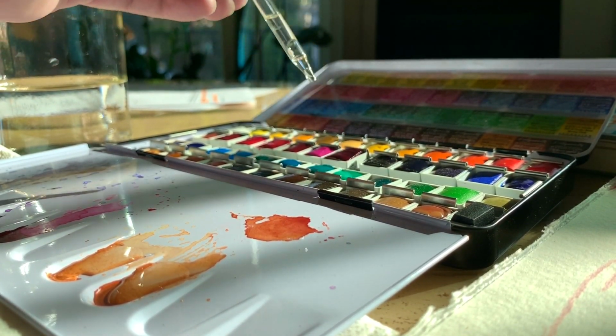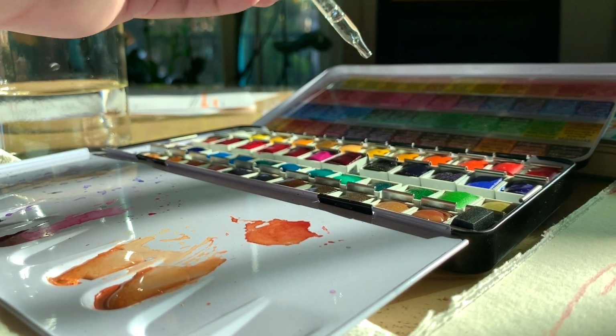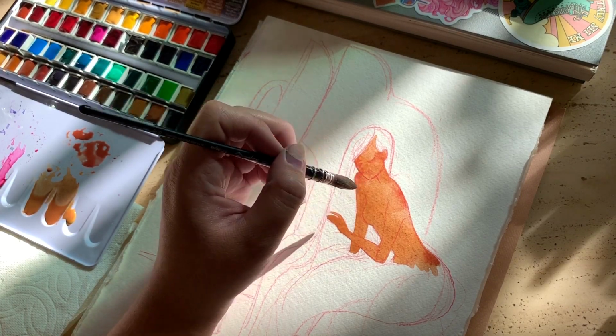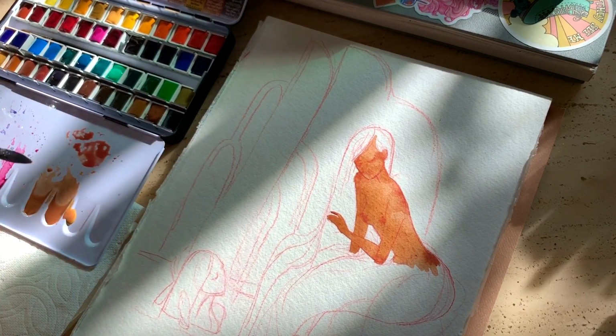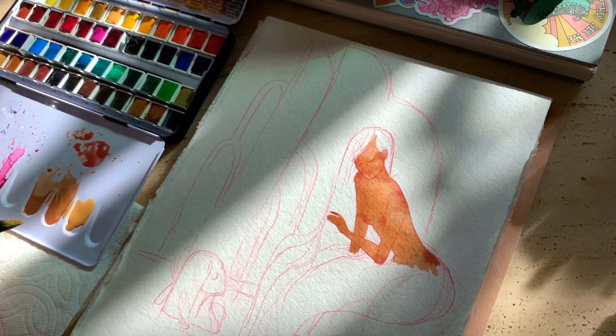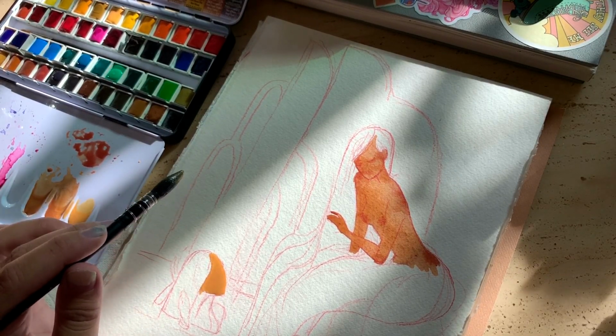And I'm also using a Raphael brush and a Treacle brush, which I love both of those brands so much for my brushes. They hold a lot of water, so you don't have to keep scooping up paint every couple seconds. This will probably just be a nice relaxing one. I'll let you guys just watch and listen to music.